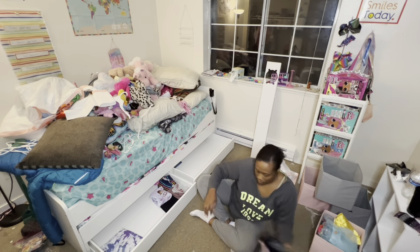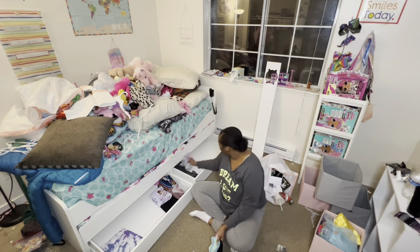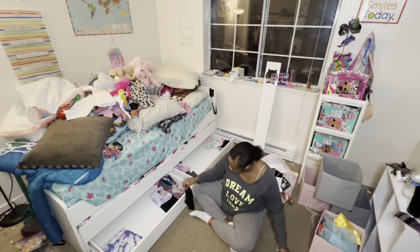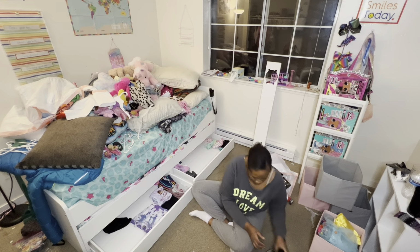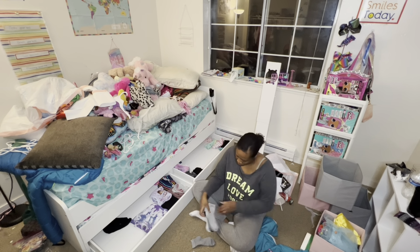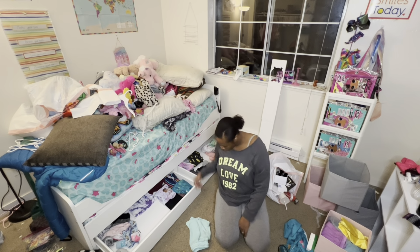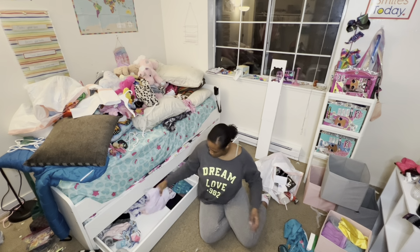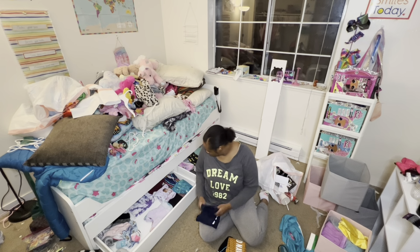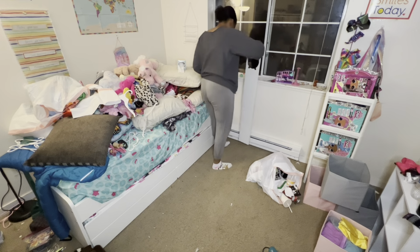But anyways, I'm just getting all the girls' stuff folded and put away in the drawers under this bed. I have to give a good shout out to IKEA for this bed. I think we paid maybe $250 with everything. The bed looks like a twin, but the bottom pulls out and there's another twin size bed. We bought this because it saves space for the girls, because like I said, their room is super small, and it allows them to have enough space to sit and play, and when their friends come over, they can all play in their room and have a good time.